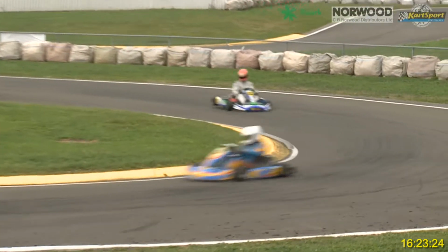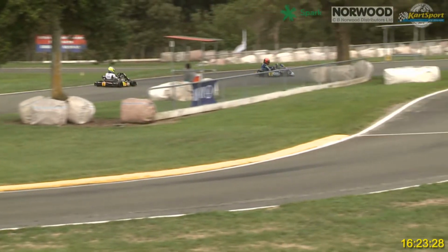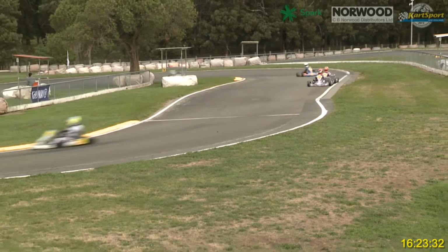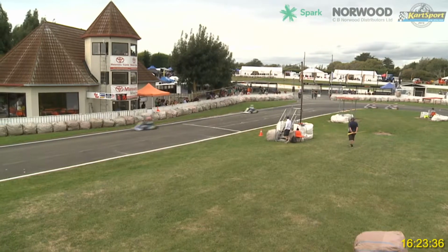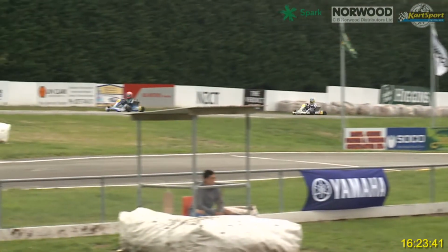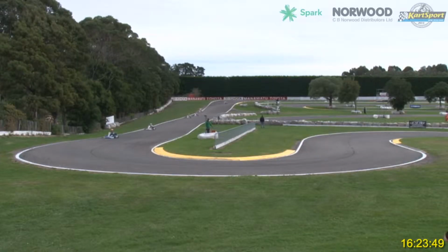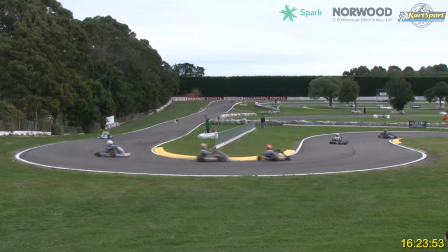Graham Smythe right on the back bumper of the fellow Mad Croc driver, Chris Cox. And there's that Brad Tremaine, doing a nice job of just seeing the back of the chop. Smythe up the inside, nice clean pass. 14 to go, still a long way. Looks like Bray's just eked out a little bit of a gap. And he's 3/10 quicker on that last lap over Matthew Hamilton. 42.8 versus the 43.1.